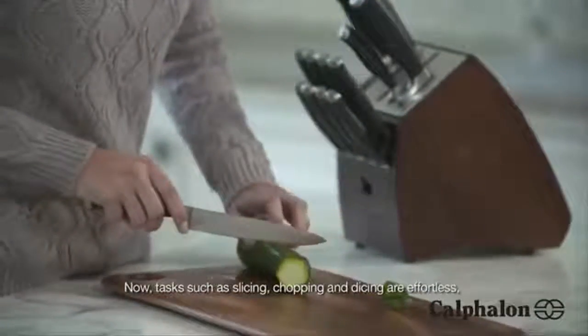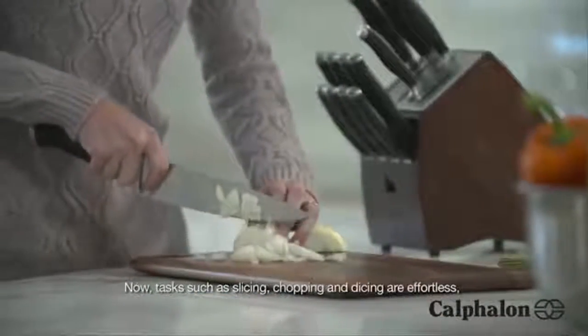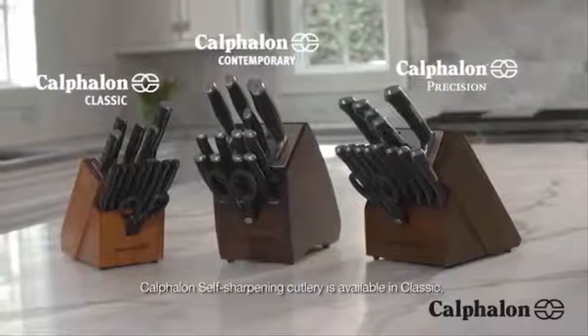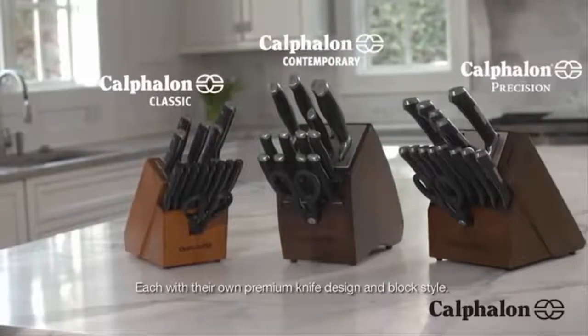Now, tasks such as slicing, chopping, and dicing are effortless with freshly sharpened knives whenever you need them. Calphalon self-sharpening cutlery is available in classic, contemporary, and precision lines, each with their own premium knife design and block style.